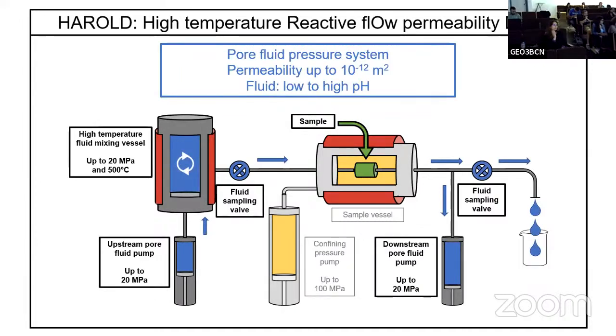And critically, this system is equipped with a flow-through pore fluid system that allows us to pump fluid through our samples at high temperature and high pressure, and monitor permeability evolution over time as we are reacting those rocks within the machine. We can go up to about 20 MPa in pore fluid pressure, and we have a mixing vessel that allows us to precondition our fluids before that fluid reaches the sample. So hopefully, at the moment we hit the sample, we're in some sort of equilibrium before we then place everything out of equilibrium.